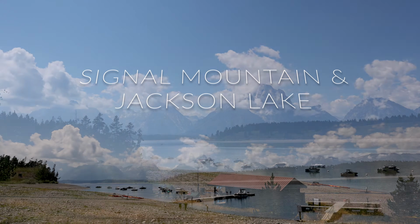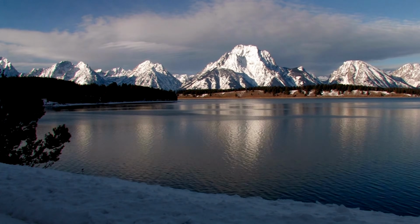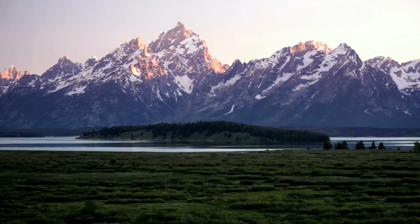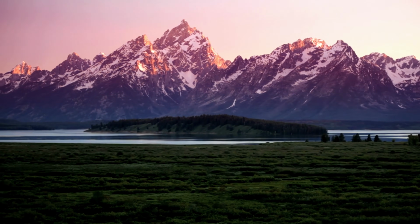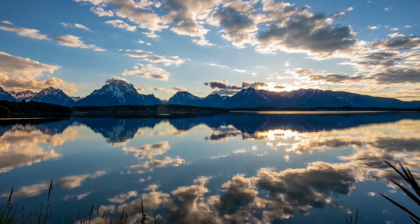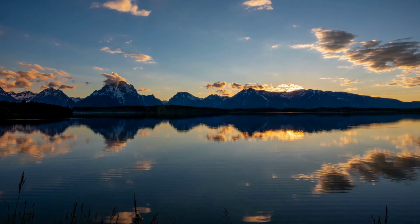We now leave Jenny Lake and head to Jackson Lake and Signal Mountain. You'll find Signal Mountain Lodge overlooking the lake, a viewpoint at Signal Mountain Summit, and also a number of photography opportunities at Colter Bay, Jackson Lake Dam, and of course, the mighty Tetons as the most incredible background.